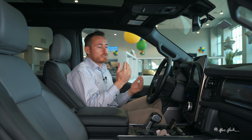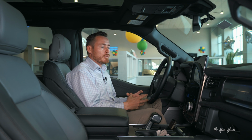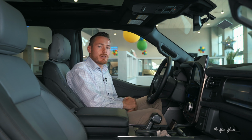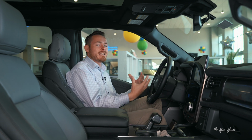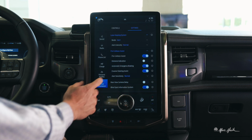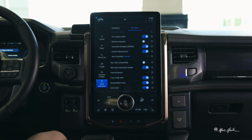Hopefully you don't find yourself in this situation and you keep a fair distance between the person in front of you. But you know, situations dictate, right? We can't control everything in life, but we have technologies like this that help assist us so that we don't make accidents in life as well. So that's evasive steering. And then of course I have sensitivity on normal. That's the way I really like to keep my Ford set up.